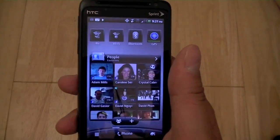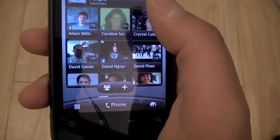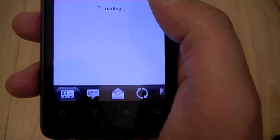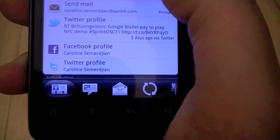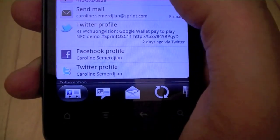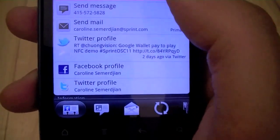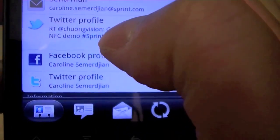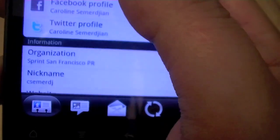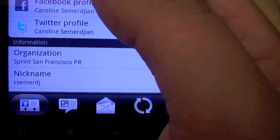The nice thing about the People widget is that once you open up the contacts here, at the top of the screen it will show you, here's my friend Caroline's contact information at the top of the screen, which I'm not going to show you. It will pull all her social networking updates as well. So here's her Twitter profile update, and you can have access to her Facebook and Twitter profiles if you click on those links.